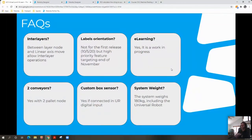Finally, the system weighs 180 kilograms, including the Universal Robot. So in theory, you may think that you might not have to bolt it to the floor. But again, for the risk assessment and for a true proper deployment of the Robotiq palletizing solution, we recommend using the provided studs to bolt it to the floor. There are some other options which we can discuss down the road if bolting into the floor is not an option for you.